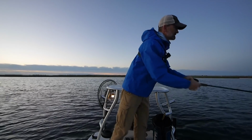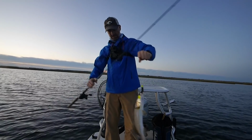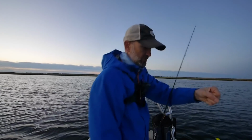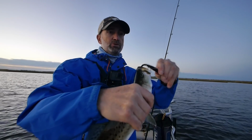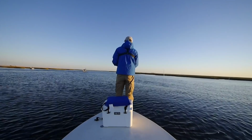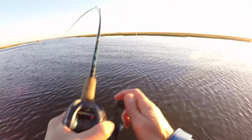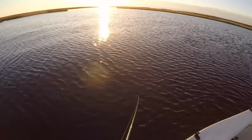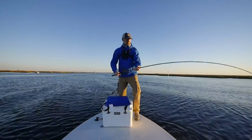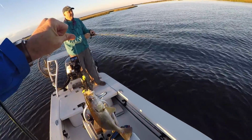Another decent trout. Oh yeah. These are all nice, all been keepers so far. And what color are you throwing, John? I'm throwing a black. Cool. Right at the boat. That is a nice one. Nice one. Wow. Like it hit you right there. Yeah.